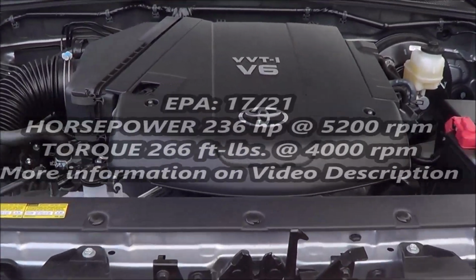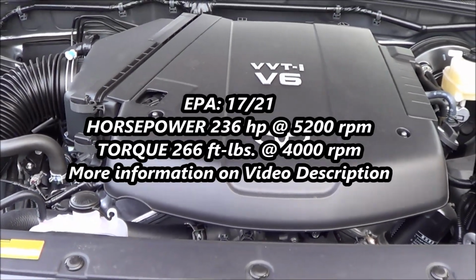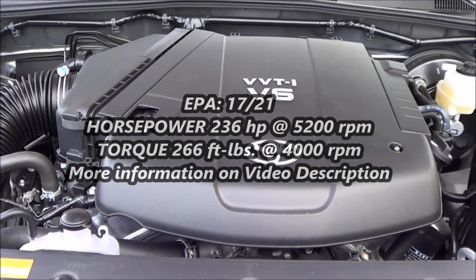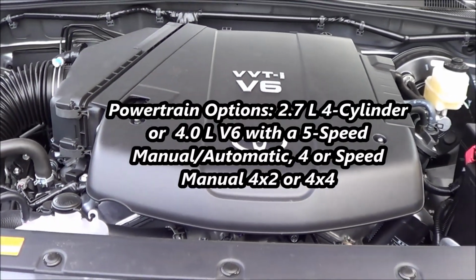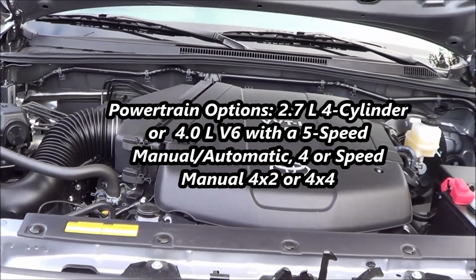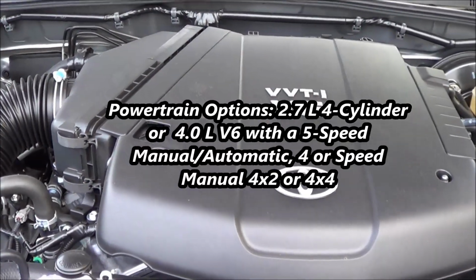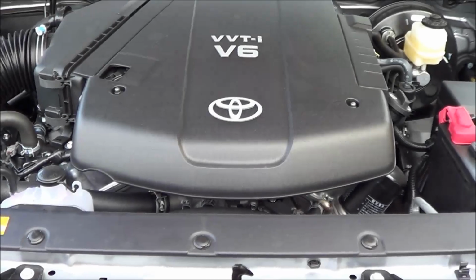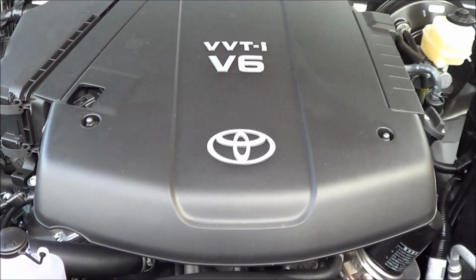Now under the hood you will find the optional 4-liter V6 producing 236 horses at 5,200 RPM and 266 pound-feet of torque at 4,000 RPM. You do have variable valve timing as well, and it earns EPA estimates of an OK 17 in the city and 21 on the highway. Now essentially your base powertrain is going to be a 2.7 liter 4-cylinder.